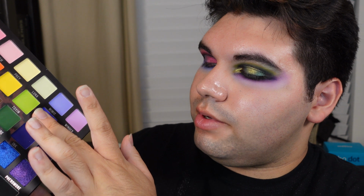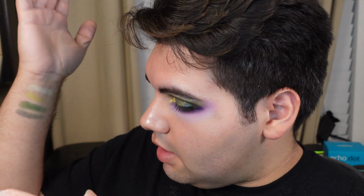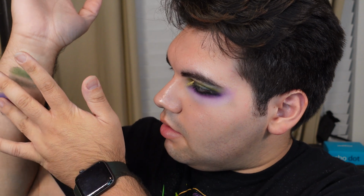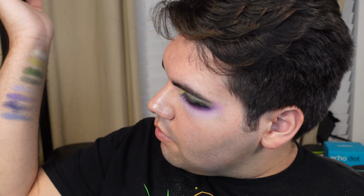Next is Mimic, Poisonous, Ink, and Morph. Morph is so stunning. Okay. Like, I know she says she doesn't like shimmers, but she creates so many pretty shimmers. Okay. So again, that is Mimic, Poisonous, Ink. Okay, that was my bad on that one. And Morph. They look really light. That's weird.